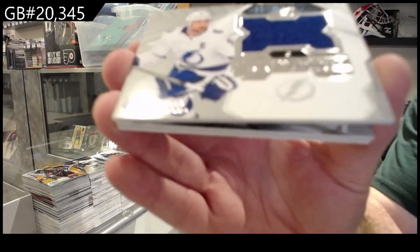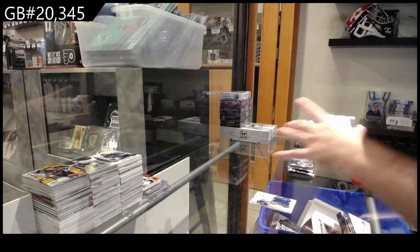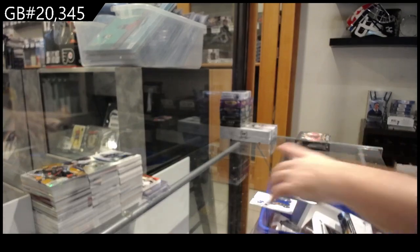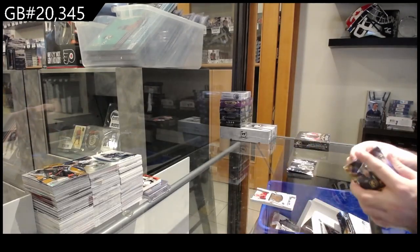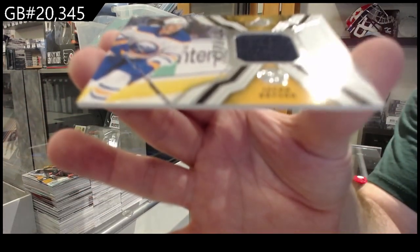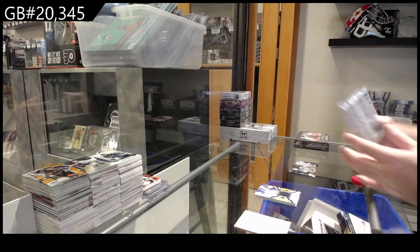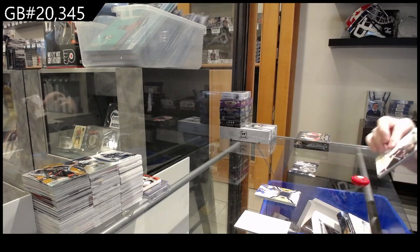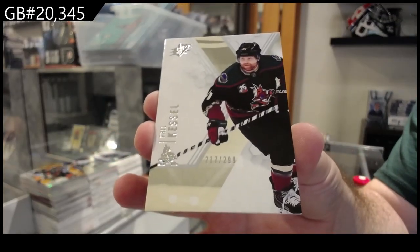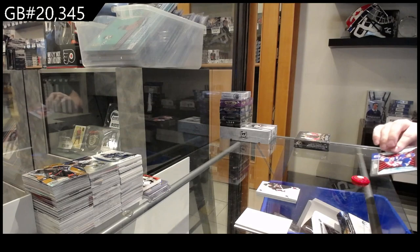We've got a Stamkos Extravagant materials for the Tampa Bay Lightning. And we've got a $3.99 Joey Keane. We have the in-store Infinities, which is just one card, which is the big hit. We build the Infinity Plus, which is designed for group breaks as it has more hits. We've got a Bryson rookie jersey for Buffalo. So that one, as you can see, has 4 cards. The in-store one has 1. The in-store one is basically built like a clear cut, just one big boy. Number to 299, Kessel for the Coyotes. But Infinity Plus has 4. So in a 2-box break, there's 8 cards, which is pretty damn good.